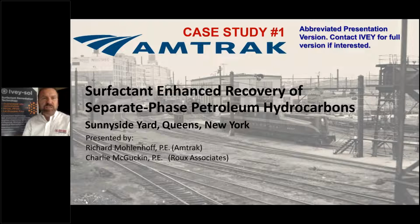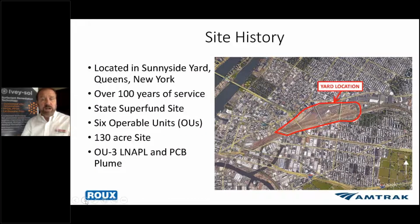Now, as I like to do, I'd like to show a couple little stories here, a couple case studies that we're involved with. This is a super fun site in New York City. It's with Amtrak. And they had a site that I'll describe here for you. It's a Sunnyside Yard. It had been in operation for over 100 years. You can imagine over that time period, lots of spills.